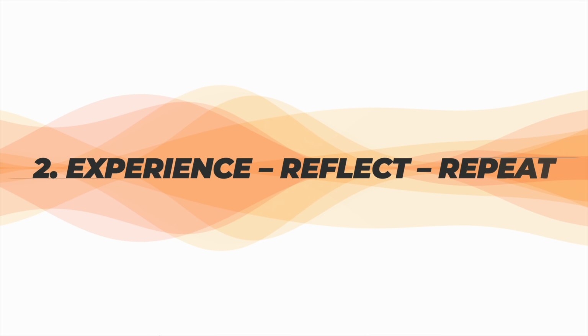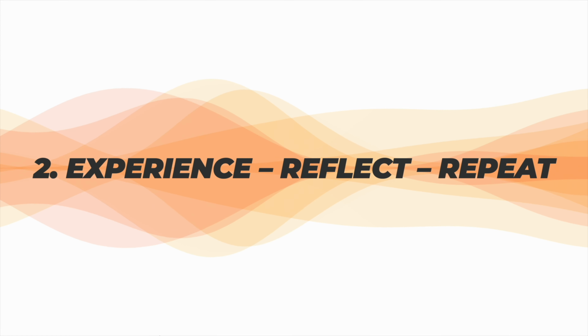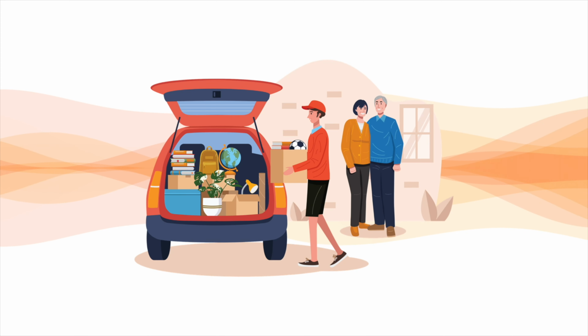Number 2, experience, reflect, and repeat. Let me paint you a picture. A young man moves out of his parents' home for the first time and starts living on his own. Now he needs to learn how to budget his money, how to cook healthy meals, how to pay his bills, and so on. Each month, he needs to think about what worked well for him and what didn't.